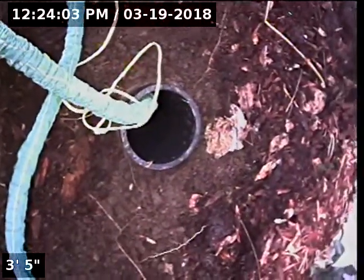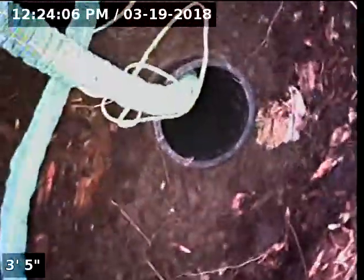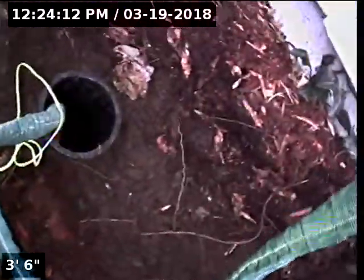Today we're at property address 599 Garland Court North here in Kaiser. We're located at the front of the home, just off to the left of the front doorway, right underneath the hose bib. We have a 3-inch ABS cleanout. I'm going to insert the camera and check the overall condition and serviceability of the sanitary sewer line.